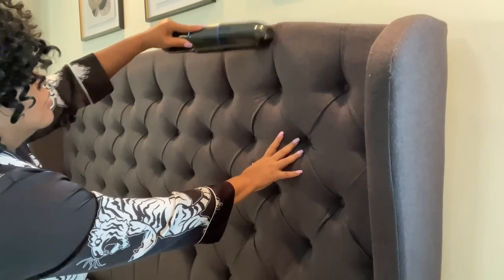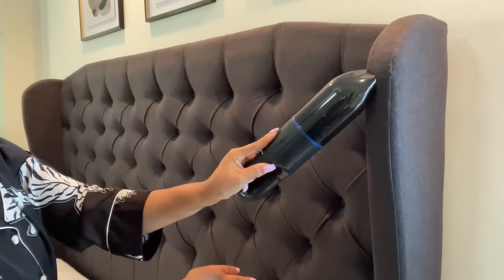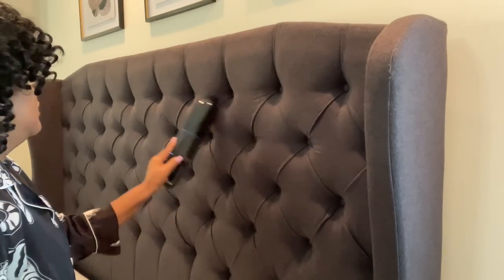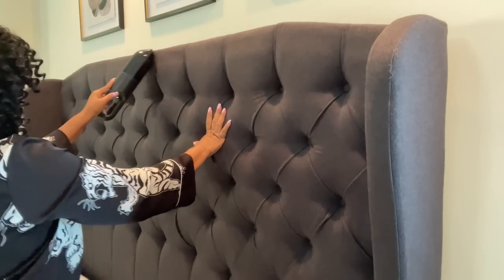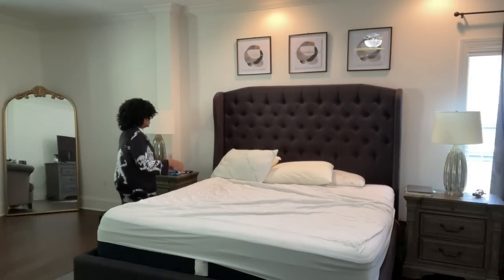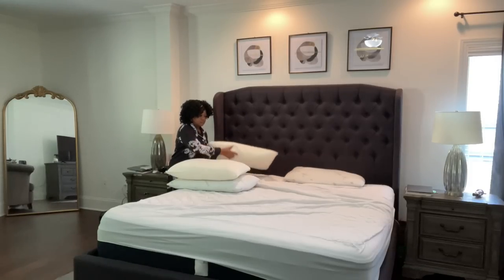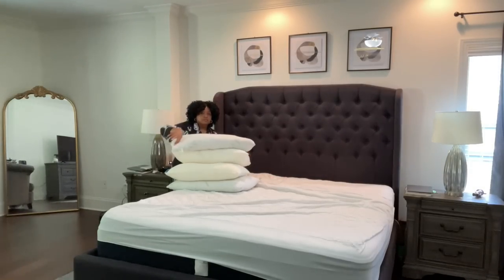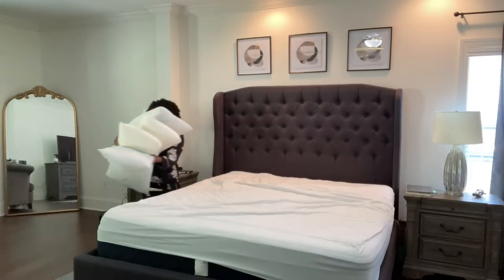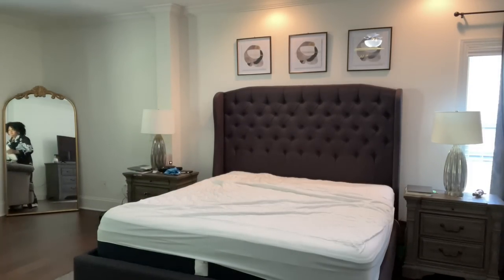My first order of business is to vacuum the bed. I'm vacuuming the headboard as well as the frame of the bed using my little hand vac. After vacuuming the bed, I am going to go ahead and remove these pillows that are on it. Everything has been washed and refreshed, and now I'm going to straighten the mattress pad and then start adding the sheets and all the other items.